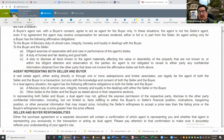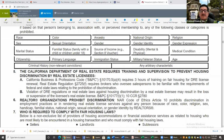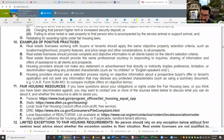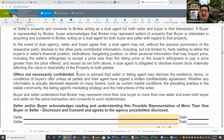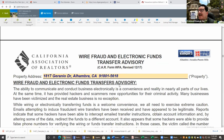Agency, then is the fair housing discrimination that goes along together. Then it is the possible representation of more than 1 buyer. Then the other form that comes in is the wire fraud and electronic fund transfer advisory. It comes together.